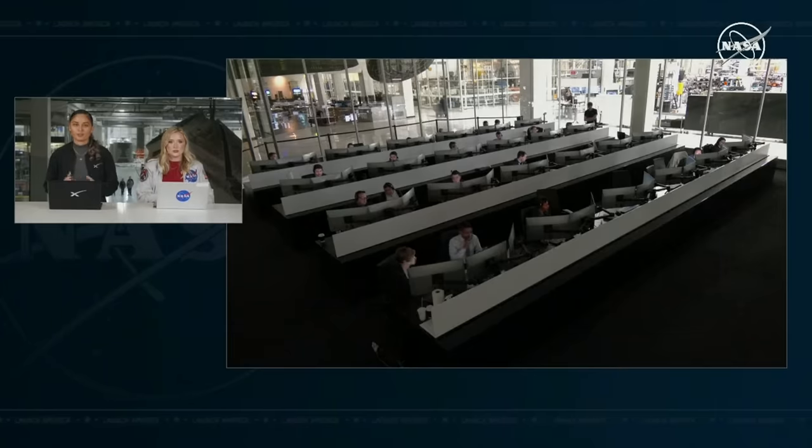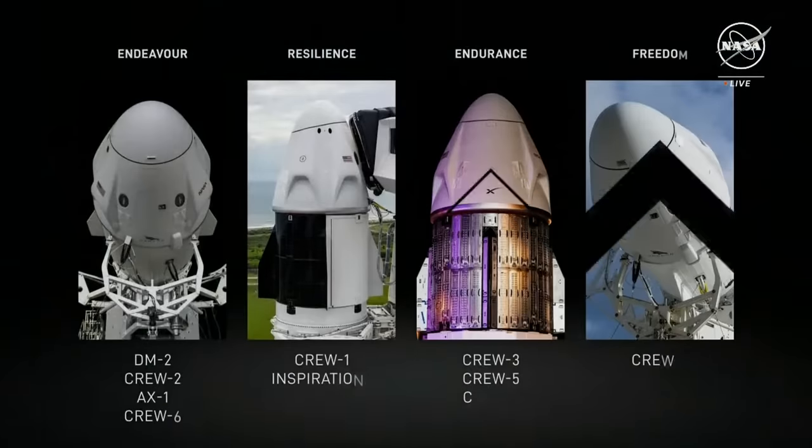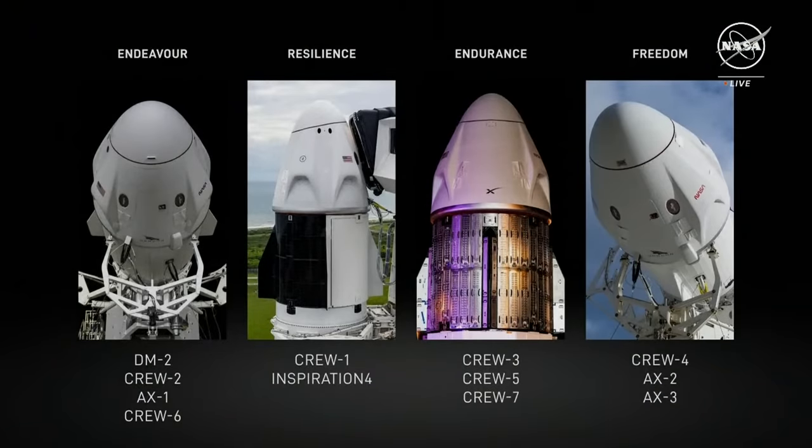There are currently 4 Dragon spacecraft supporting human spaceflight missions that have docked to the station. That's Endeavour, Resilience, Endurance, and Freedom. As you saw in the video, Crew-8 are on board Endeavour, which previously flew NASA's SpaceX Demo Mission 2, Crew-2, and Crew-6, in addition to AX-1, the first commercial astronaut mission to the space station. Altogether, the reusable Dragon spacecraft has completed 7 human spaceflight missions on behalf of NASA and visited the station 38 times under NASA's commercial resupply and commercial crew programs.